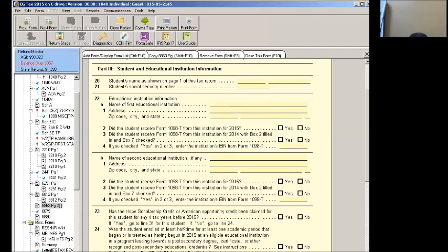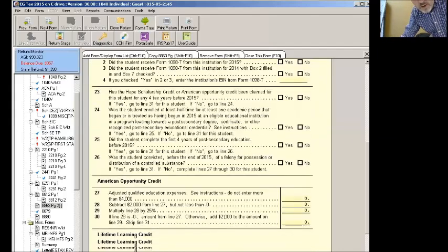Like I said, the 1098T. The other thing is the 1098T will ask if it's for undergraduate or graduate. Okay. American Opportunity is for undergraduate. All right. The lifetime learning can be for undergraduate or graduate. Okay. Obviously, the American Opportunity is just for undergraduate because it has a refundable portion. So we would answer those questions on there. Okay. We get our information in there.